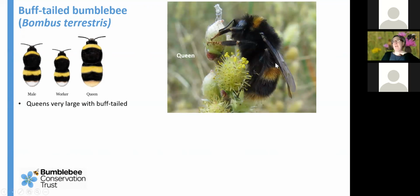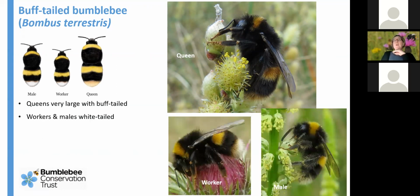They have an overall dark appearance, and as their name suggests, the tail isn't white. The queens are always buff coloured on the tail, and then 2 deep yellow bands, 1 on the thorax, 1 on the abdomen. The workers and the males differ very slightly from the queens in that their tails tend to be more white. And this poses problems because the workers of the buff tails look exactly like white tail workers as well. I'll come to that in a sec. Don't be put off by all of this. It's a lot to take in on a PowerPoint. But the workers and males look very similar to each other, but slightly different from their mother, if you like. They sometimes have this buffish band across the top of the tail there.